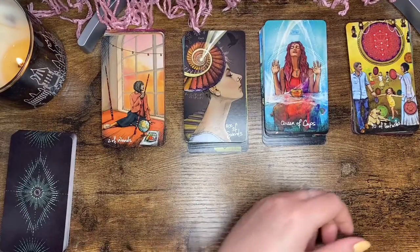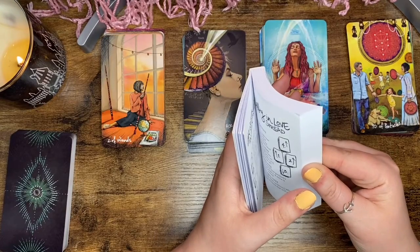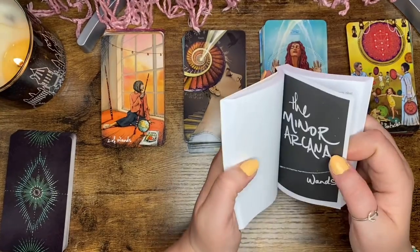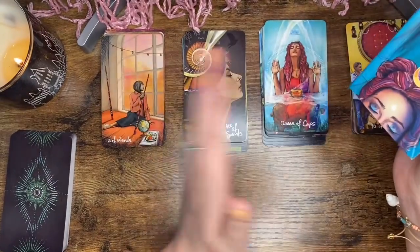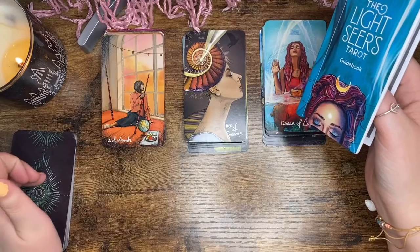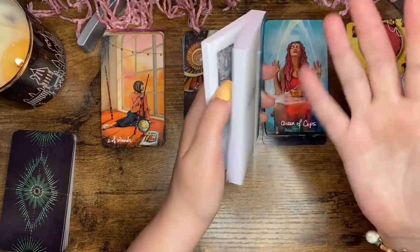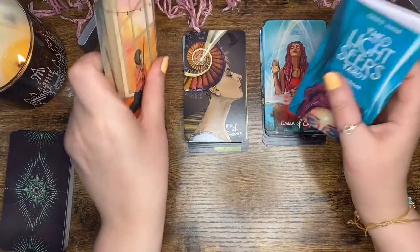Are sorted. Now we can start with the minors. I don't know which suit comes first. I always thought that every deck was the same. I thought that there was a specific suit that always starts after the majors and then the next one following that and so on, but so far all of my decks have been doing their own thing, so I guess that's not the case after all.